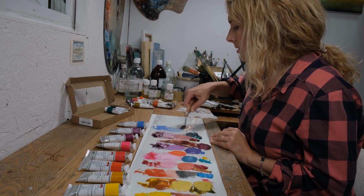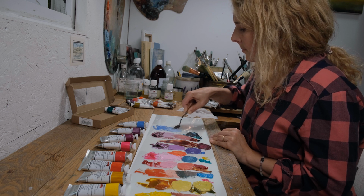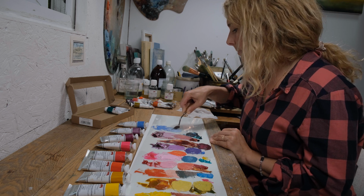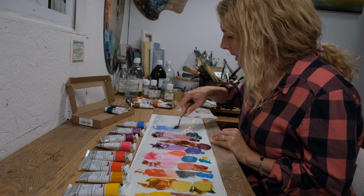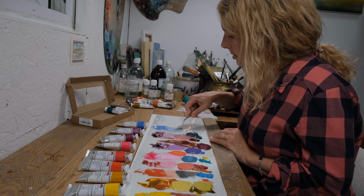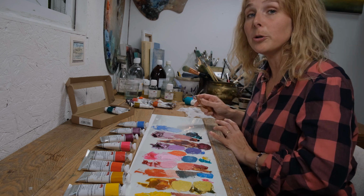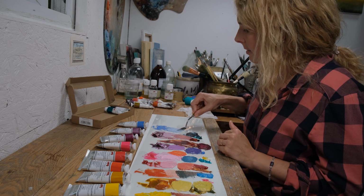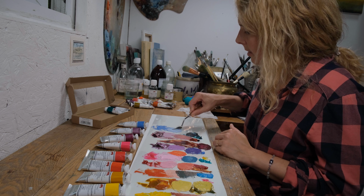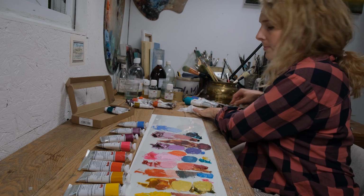You just get such a lovely shade. Perfect for skyscapes. But also I feel like it would be a really beautiful tone to just add instead of white, to use a pale version of this blue instead of white. Gorgeous. Love that. So let's make a fun green.